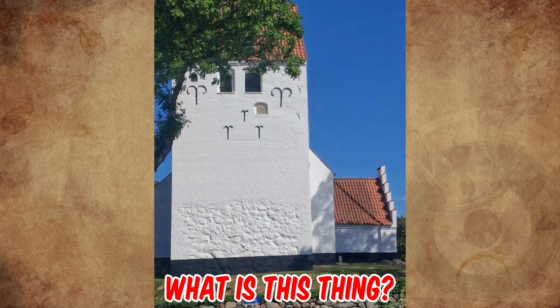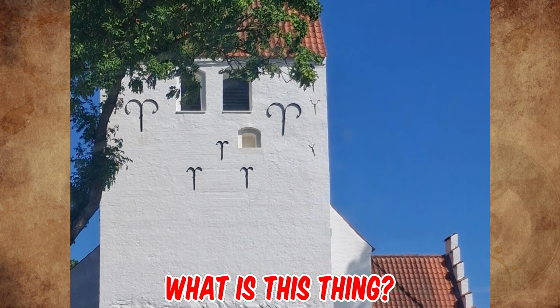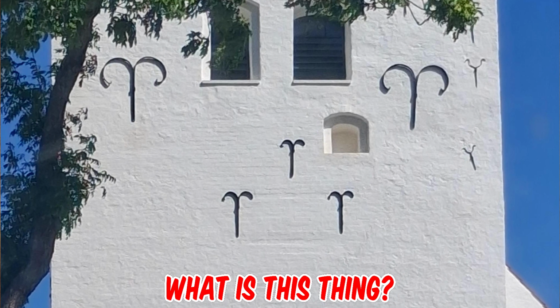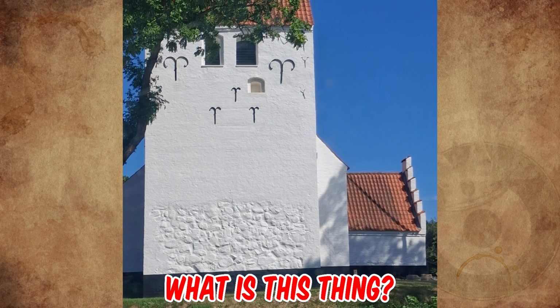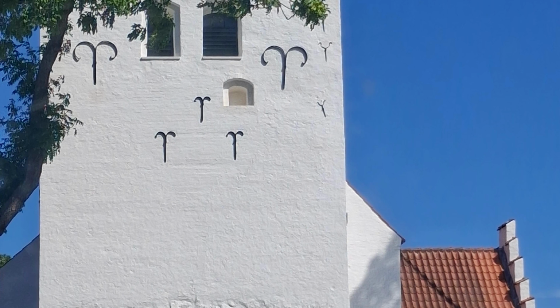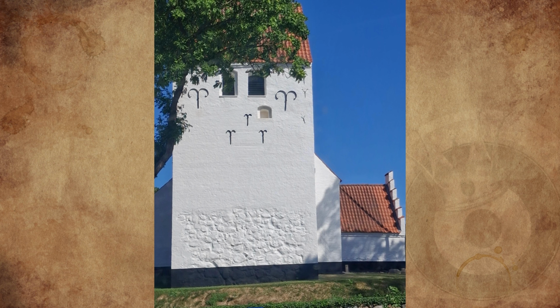What are these Aries-looking symbols on this Danish church from the 1800s? Why are they there, and what do they symbolize? Do they have anything to do with astrology, with the Aries sign? Do they have some sort of function? Any ideas?